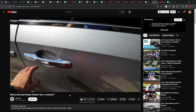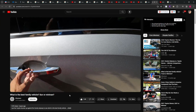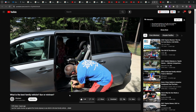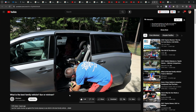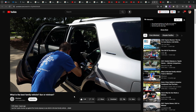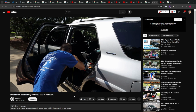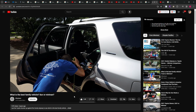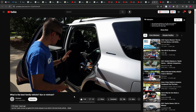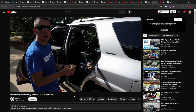All right, here's my girls here. We're going to do a quick demo of some of the benefits to the minivan. From the ground to the absolute first step that you can get into on the side here is going to be 15 inches, okay? All right, so this is going to be for the Toyota 4Runner now. Step in height on this one is 21.5 inches. Okay, so that's much different, much different.